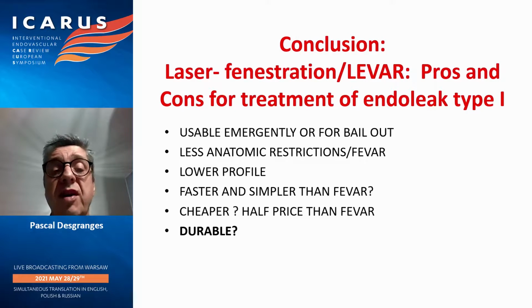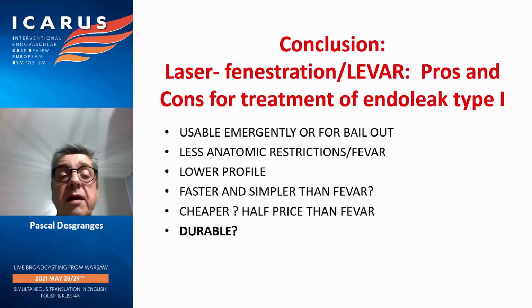LIVAR does have fewer anatomic restrictions than FEVAR. LIVAR uses lower profile undergrafts. LIVAR could favor a faster and simpler procedure than FEVAR. LIVAR could be cheaper than FEVAR, half price. One question remains: the durability of LIVAR.